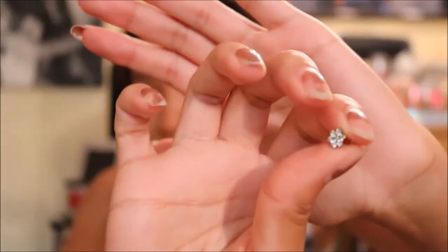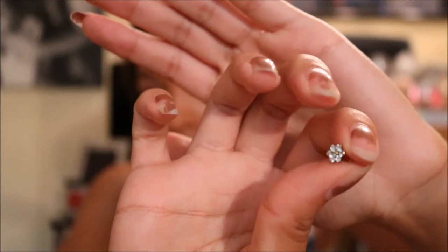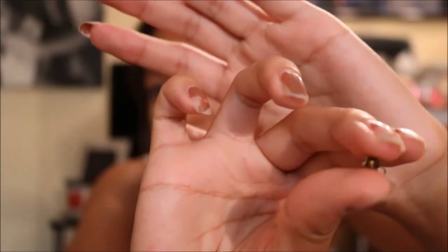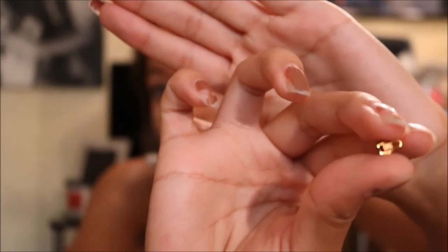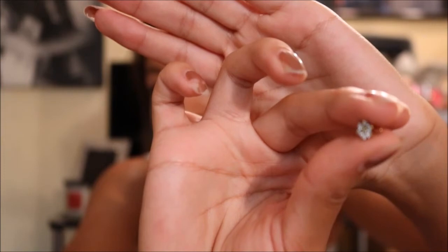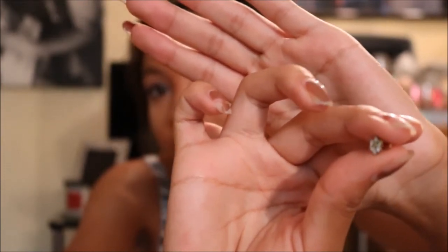And then I had a bigger dermal, which is a daisy, for the top one. I customized this one online. I put a yellow stone in the middle, and I put white ones around it to make it a daisy. So that was really cute. And yeah, so that's basically it.